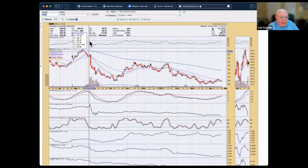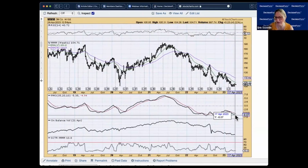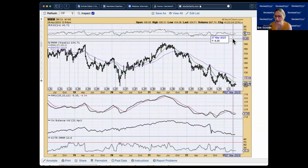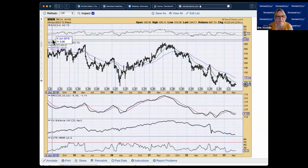How about weekly? Oh, yes. All right. Well, the weekly PMO is trying to turn up here, but it's rather flat. Scooter is only 10%. So 90% of the large cap stocks are doing better than 3M. So that's not a good sign. RSI is negative too, that weekly RSI. This is a pretty strong level of support.